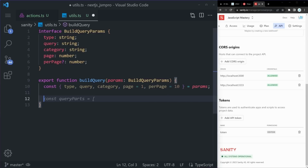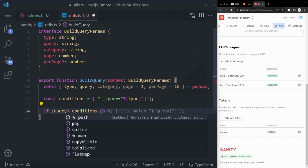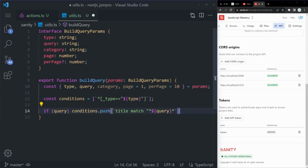Now, based on this, we can create some of the base groq queries. So we can say const condition or conditions is equal to an array where we get a template string of everything where underscore type is equal to, and then you define a type like so. Make sure to put it within double quoted strings. Then, if we have a specific query, we can also do a conditions dot push, where we're going to add title, match, and then here you can say everything query. And you can also wrap it with an asterisk. So it should look like this and end it with a double quoted string.